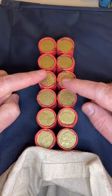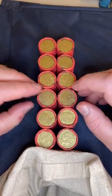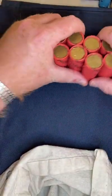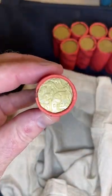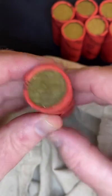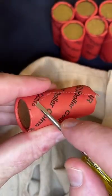Got some $1 coin rolls here today. Going to be searching through these ones looking for all sorts of things, rare and valuable. So let's move these aside and we'll get straight into it. So got the mob of roos on the end here. So we'll open these up and see what we can find.